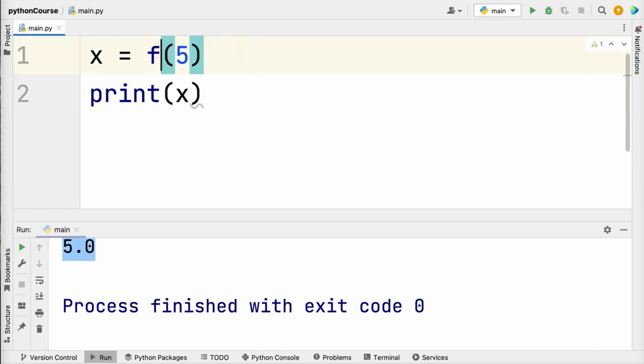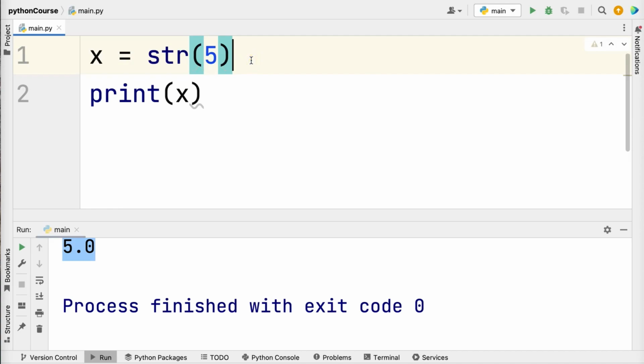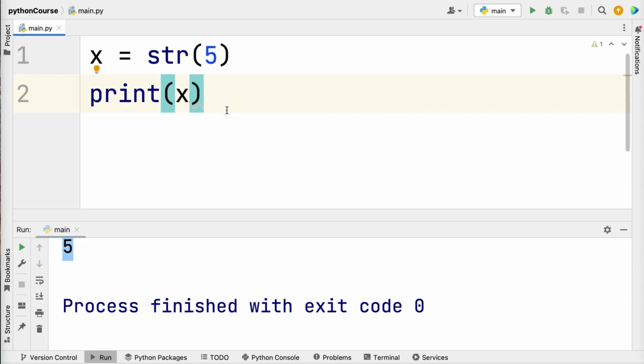Another example, we can use str to convert an integer or a floating number into a string. Let's print it. So it's converted into a string. The str function converts any data type to a string. It's important to note that when converting from one data type to another, some information may be lost. For example, when converting a float to an integer, the decimal part will be truncated, not rounded.